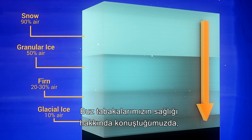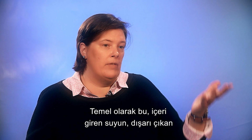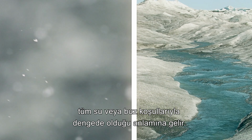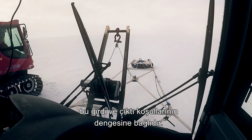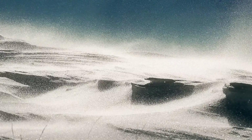When we talk about the health of our ice sheets, we talk about the mass balance of the ice sheet. Basically, that means what is coming in is in balance with all the terms of water or ice going out. The health of the ice sheets depends on a balance of these terms of input and output, but the interaction of the atmosphere, ocean currents, and temperatures can force the ice sheets out of this equilibrium.